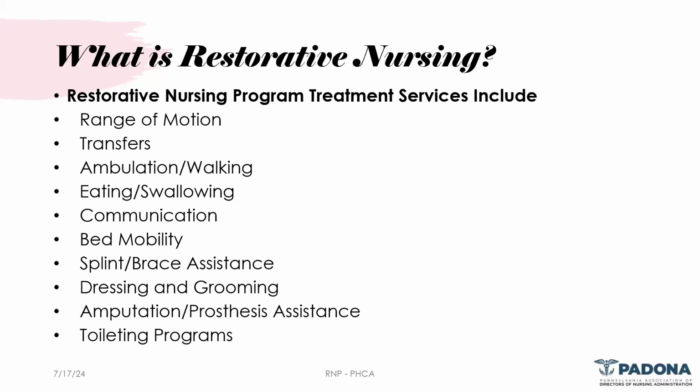And we need to elevate restorative nursing to that level and not just see it as, well, if we have time, we'll do it. If we don't have time, oh, well, that's the thing that's going to be taken out of the day. They are treatment services and they're important for the resident. If you look at this list, you can see the things that are listed under restorative nursing treatment services, and they're important. Having range of motion. We're going to talk a little bit more about how these are clinically good for the resident, but we're also going to talk about the business case for why these are important in a facility.